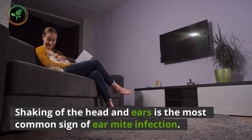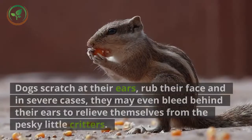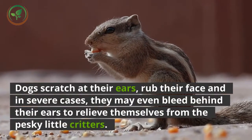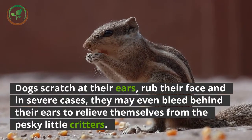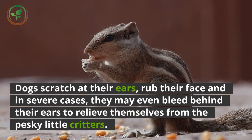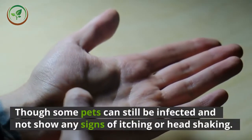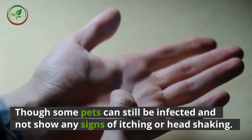Shaking of the head and ears is the most common sign of ear mite infection. Dogs scratch at their ears, rub their face, and in severe cases, they may even bleed behind their ears to relieve themselves from the pesky little critters. Though some pets can still be infected and not show any signs of itching or head shaking.